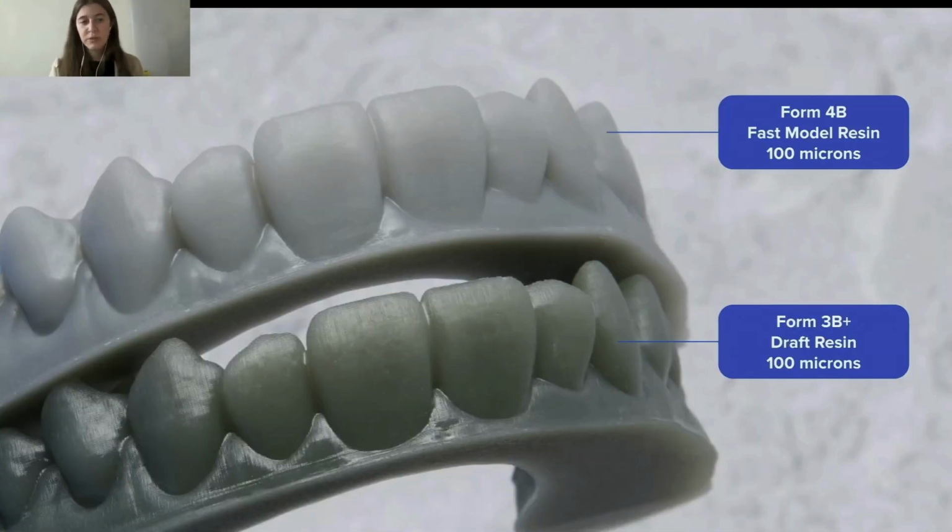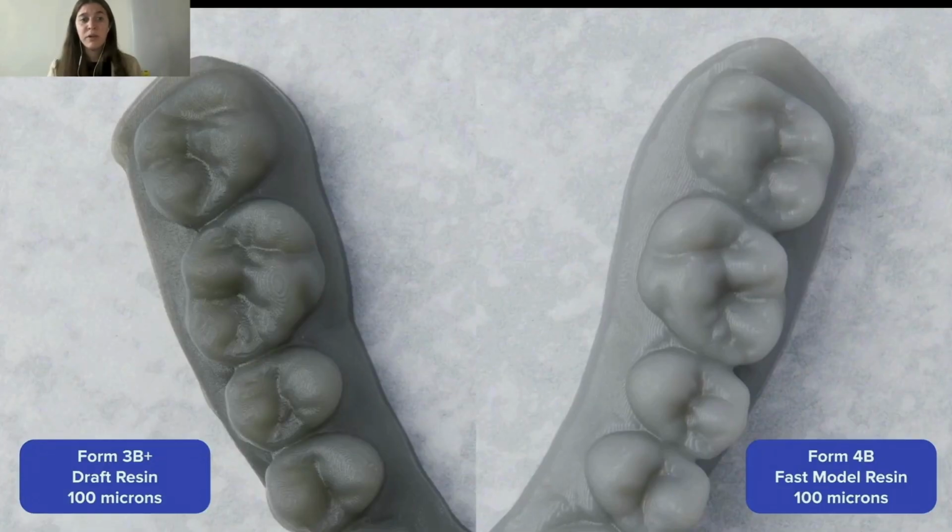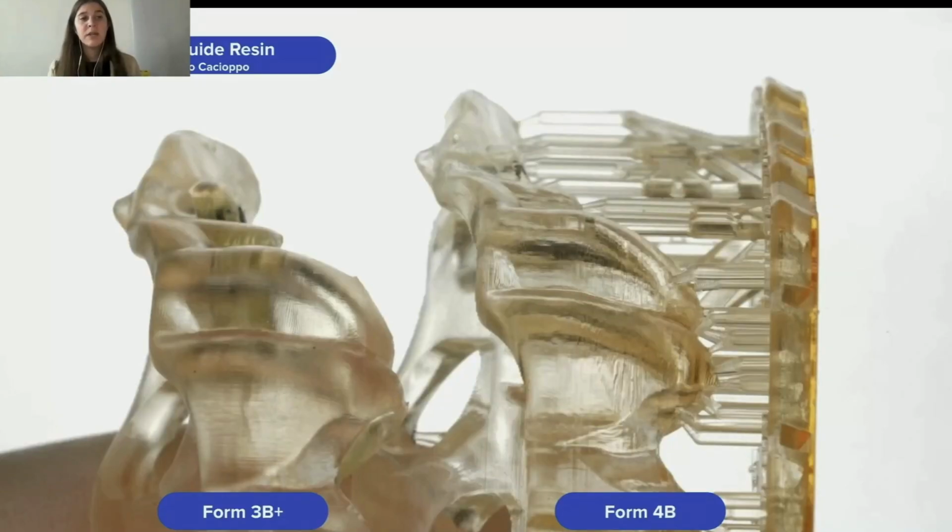So let's look at actual parts. We see here the same model printed in different printers and with different materials, but you can see here this printed at the same layer height. And you can see, leaving aside the color difference, that the surface resolution obtained by the Form 4B is actually quite nice, and especially if we look at the area of the incisal edges. But if we look at the molar area, the cusps, we can see also that this is actually very good for models for thermoforming appliances, for instance.